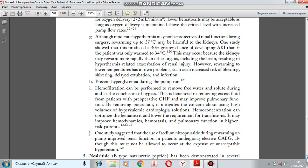H. Prevent hyperglycemia during the pump run. I. Hemofiltration can be performed to remove free water and solutes during and at the conclusion of bypass. This is beneficial in removing excess fluid from patients with preoperative congestive heart failure and may improve pulmonary function. By removing potassium, it mitigates the concern about using high volumes of hyperkalemic cardioplegia solutions. Hemoconcentration can optimize the hematocrit and lower the requirement for transfusions. It may improve hemodynamics, hemostasis, and pulmonary function in higher risk patients.